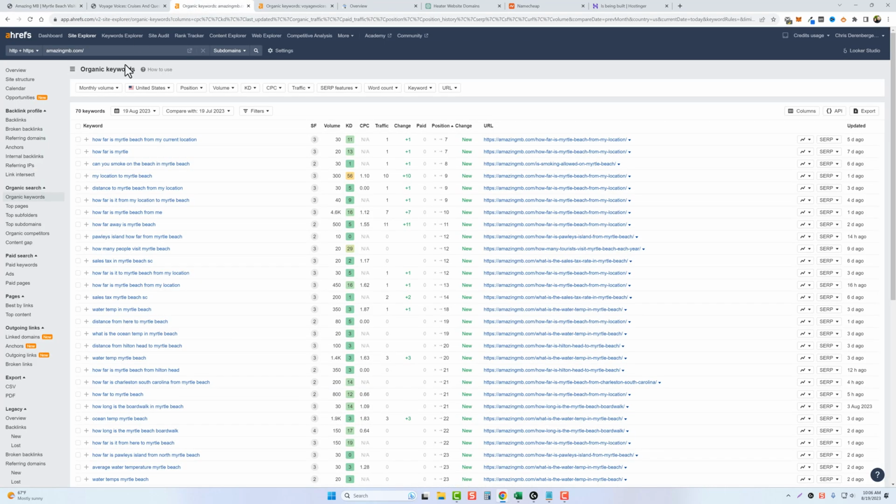Actually, if we jump over to my Ahrefs account, you can see here for AmazingMB, there are 70 keywords already being picked up by Ahrefs that it's found. And you can see the search volume for some of these. This one here, 4.6 thousand, 1.4 thousand, 1.9 thousand. Some of them already on the first page, many of them on the second and third pages.